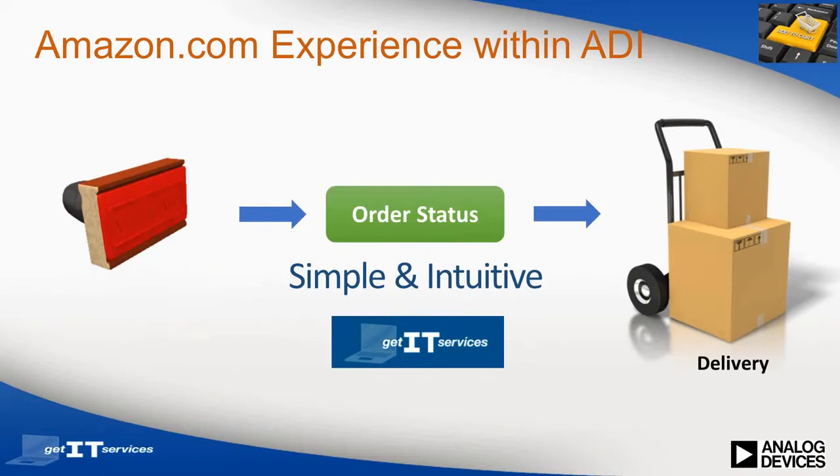So the vision was simple, intuitive, and done, both for employees, approvers, and for those involved in providing the service. At this time, I'll transition over to my colleague, Doug, who led the effort to implement our service catalog.